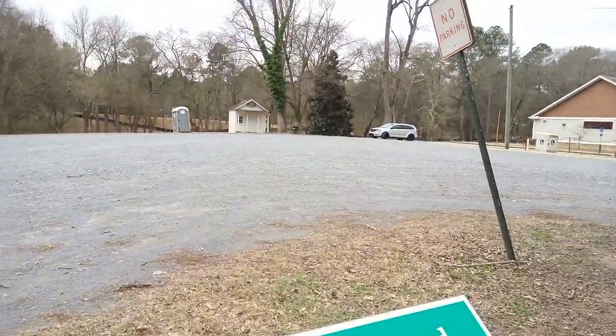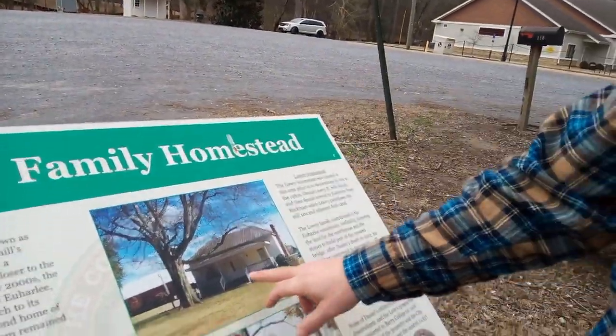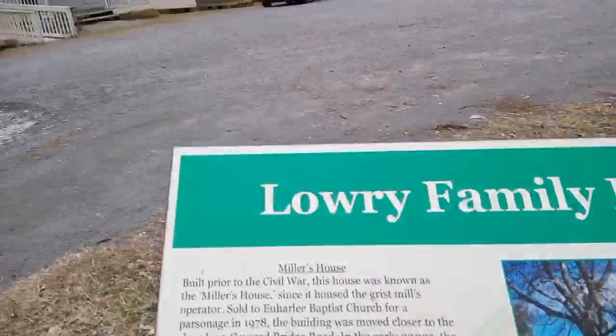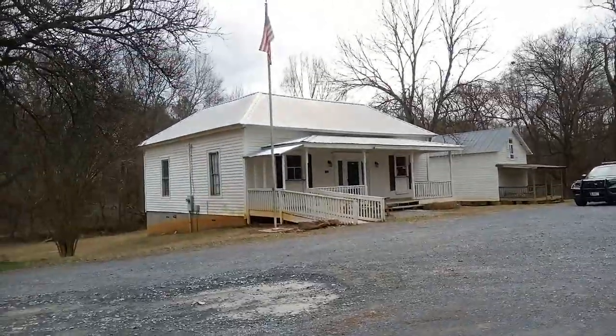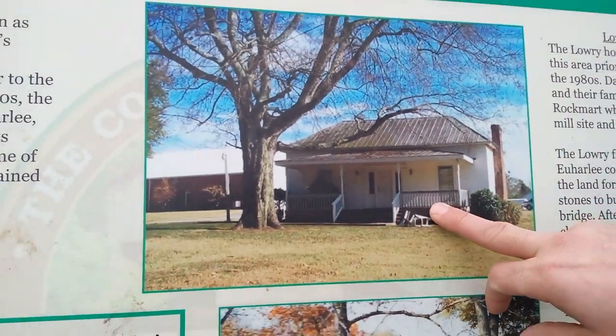What is that over there? That little white building right there. Yeah. So this is the Lowry homestead right here. Which is that right there? Yeah, because it looks just like it. See? Yeah. So that is that.